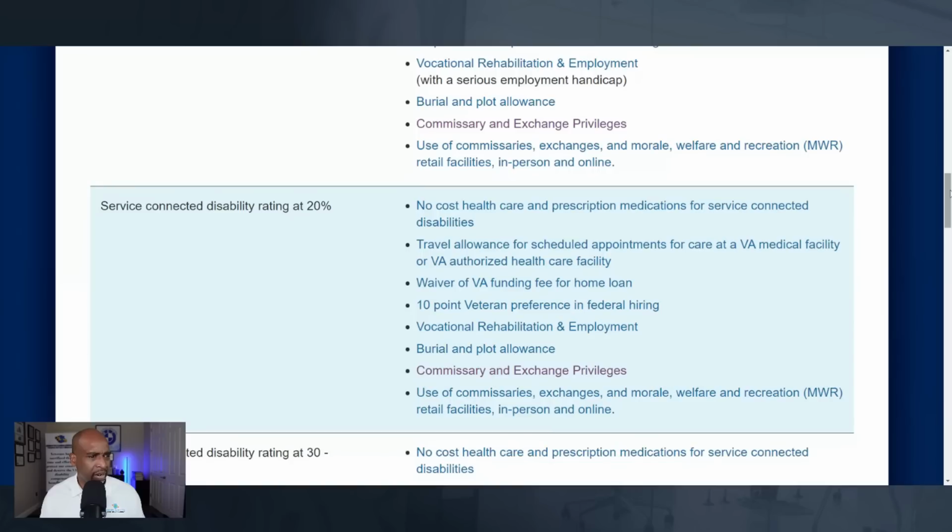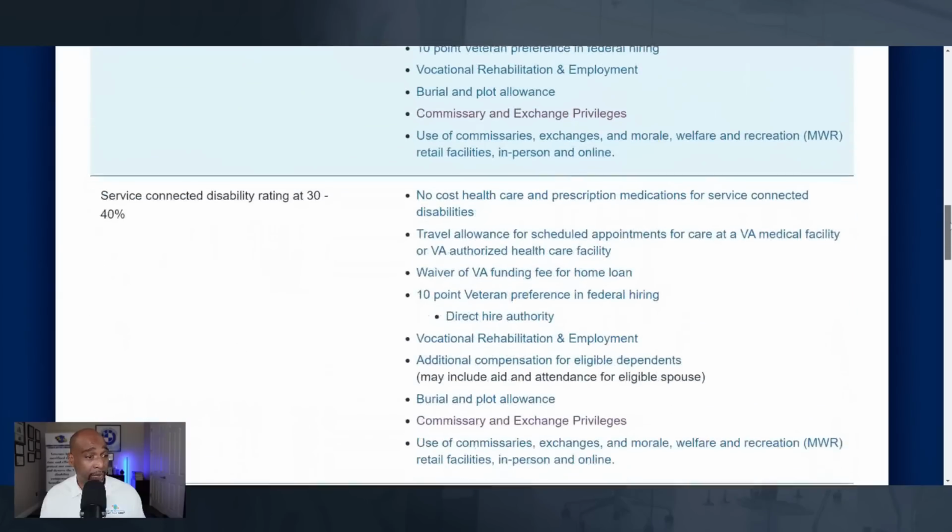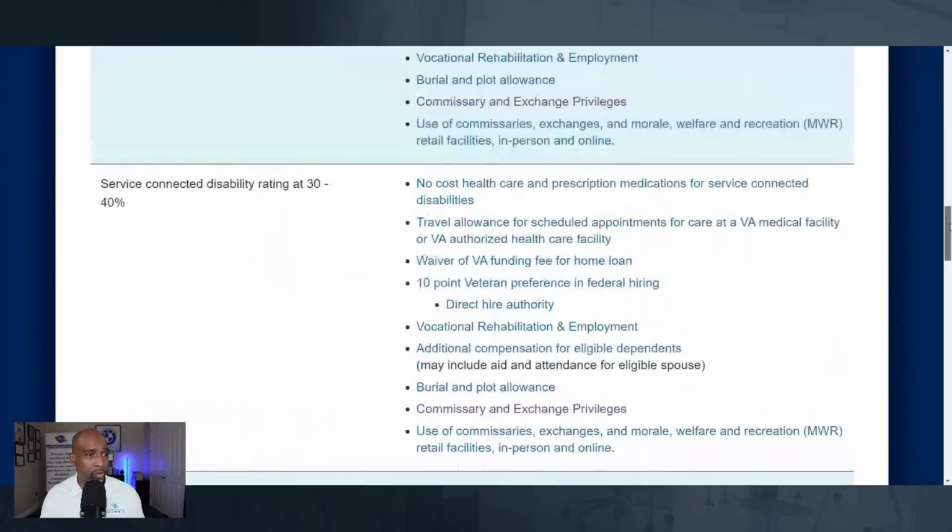Okay. I don't think that, let's take a look, I don't think that there's any difference at all. Okay. All right. So let's jump to the 30%. No cost health care, travel allowance, waiver of VA funding fee, 10-point veteran preference and federal hiring with direct hire authority. Okay. Voc rehab, additional compensation for eligible dependents. Okay.